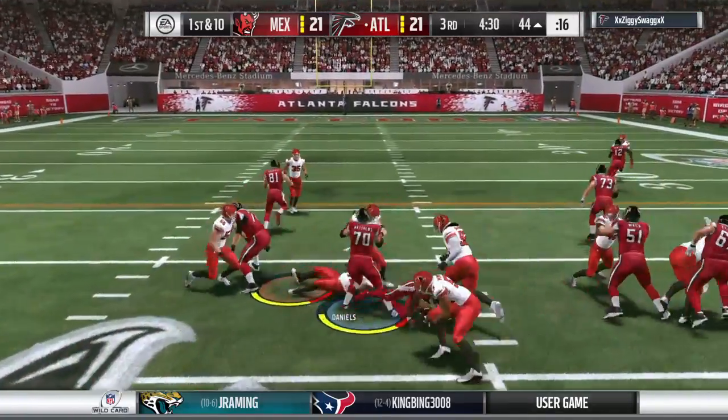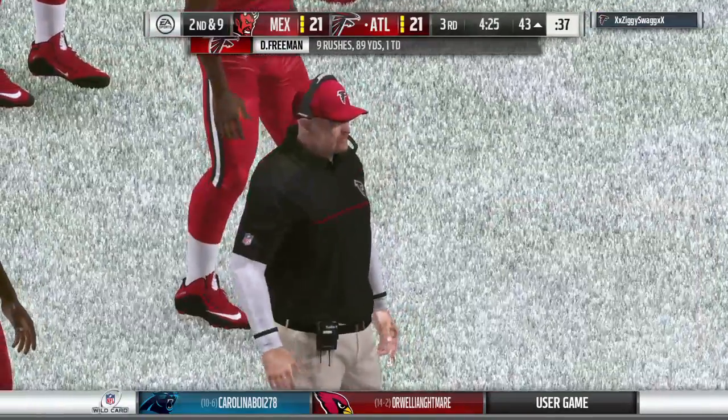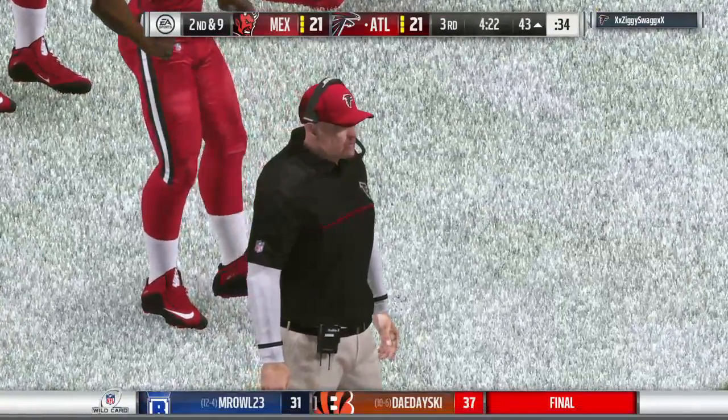This is Freeman on 1st and 10. And he's going to get stopped up quickly. Give him a yard down to the 43. Mike Daniels makes the tackle.